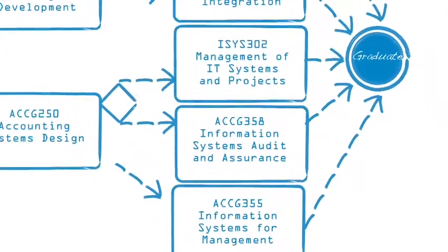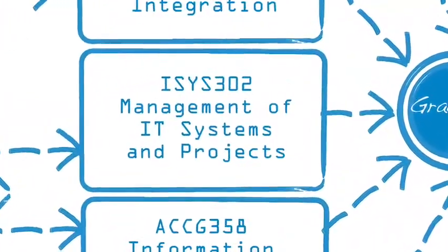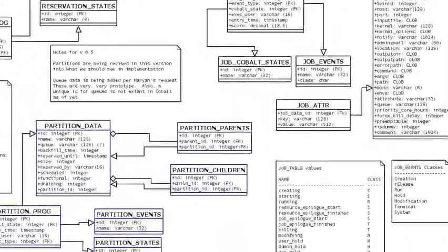We will look at enterprise resource planning software, we look at social networks, we look at current technologies. ISYS 302, the management of IT systems and projects, looks at the impact of legacy systems in organizations. In other words, these systems that organizations have had for a long time, old databases, for example. Banks will often have code in COBOL, and how we can manage that in the modern day environment. What sort of staffing do we need for that? What's the cost of maintaining these systems?